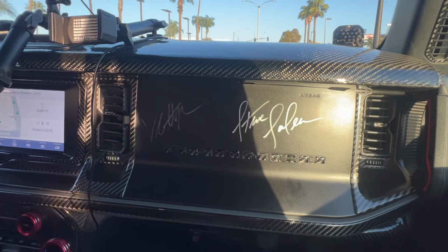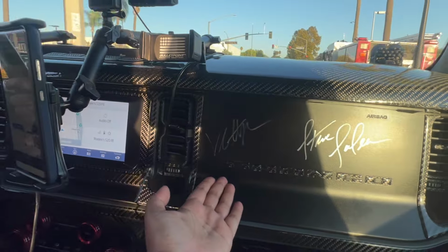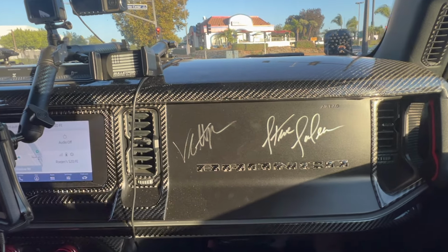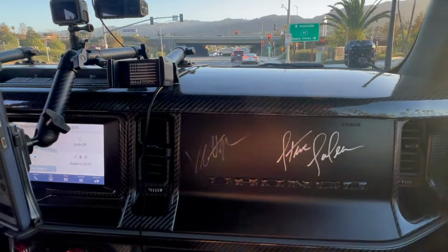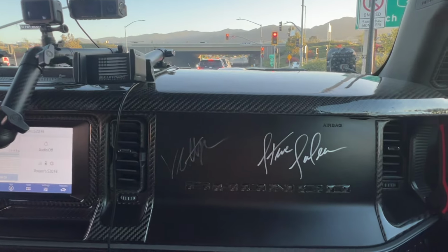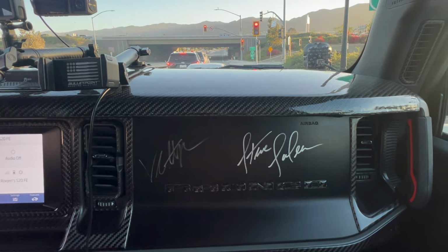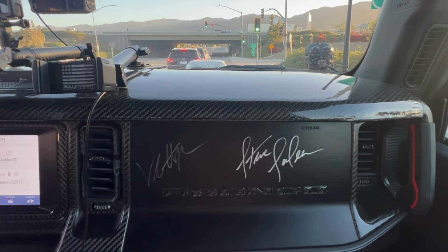We got Mr. Steve Saleen's signature right next to Vaughn. He made a comment too. I know. It was so funny. It's an honor that these two legends were able to sign our Bronco. Amen to that. It was just funny how he said, "Oh, now your Bronco will go faster." Yeah, because when Vaughn signed it, your Bronco was going sideways. Now you're going faster straight.